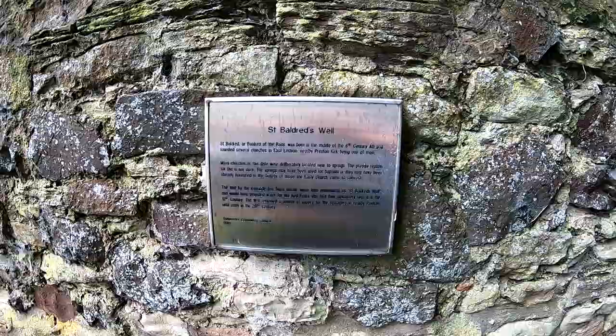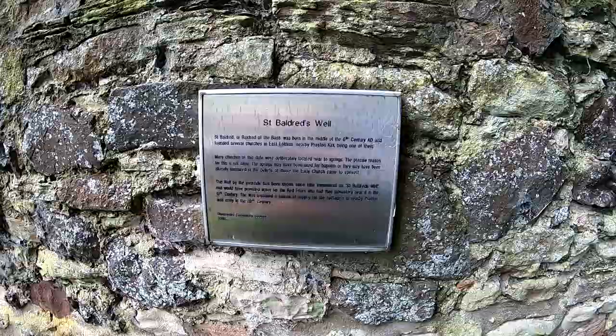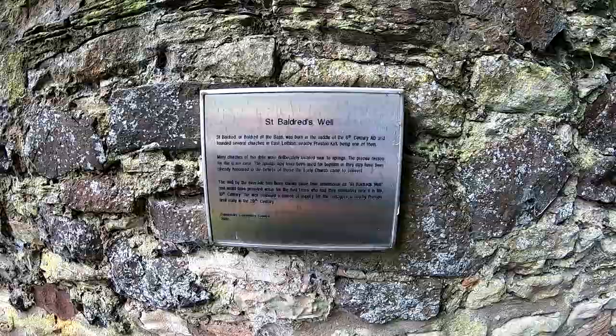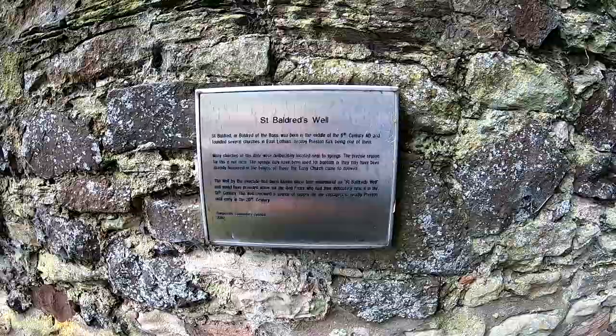Now here's a wee plaque I found in the wall here about St Baldred's Well. St Baldred, or Baldred the Bass, was born in the middle of the 6th century AD. Founded several churches in East Lothian, nearby Preston Kirk being one of them. That's the one behind us there. Many churches of his date were deliberately located near springs. The precise reason for this is not clear. The springs may have been used for baptisms, or they may have been already honoured in the beliefs of those the early church came to convert.